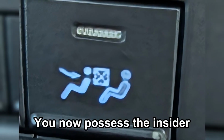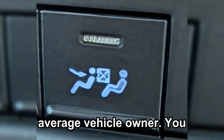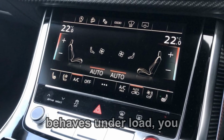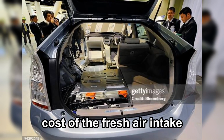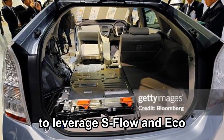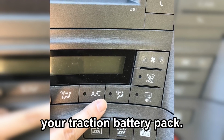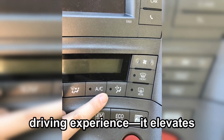You now possess the insider knowledge that places you light years ahead of the average vehicle owner. You know exactly how that high-voltage scroll compressor behaves under load. You understand the precise energy cost of the fresh air intake mode. And you know how to leverage S-Flow and eco-programming to build an impenetrable shield around your traction battery pack. Implementing these tweaks doesn't take away from your driving experience.